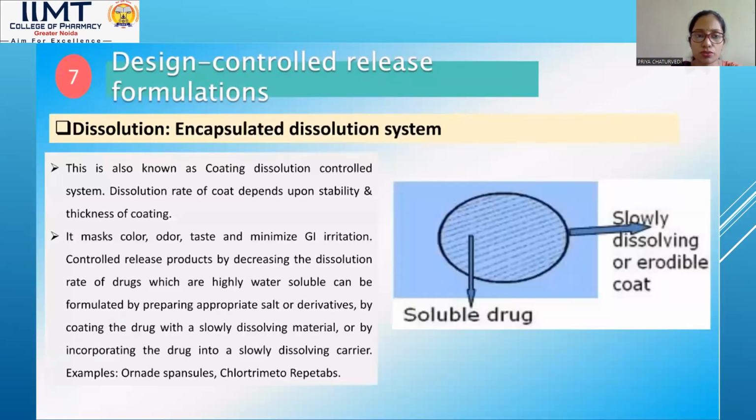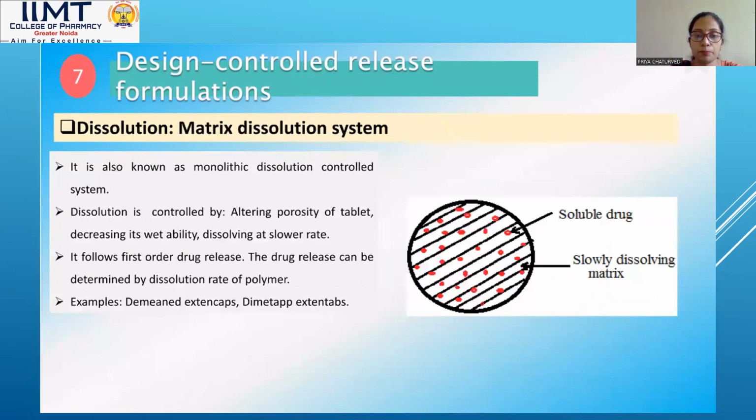Now, the encapsulated dissolution system. This is also known as the coating dissolution control system. The dissolution rate of the coat depends mainly upon the stability and thickness of the coating. It masks the color, odor, and taste, and minimizes GI irritation. Controlled release products, by decreasing the dissolution rate of drugs which are highly water soluble, can be formulated by preparing appropriate salts or derivatives, by coating the drug with a slowly dissolving material, or by incorporating the drug into a slowly dissolving carrier.